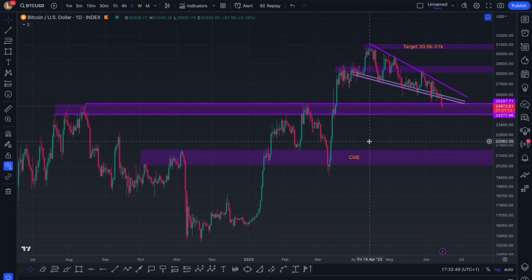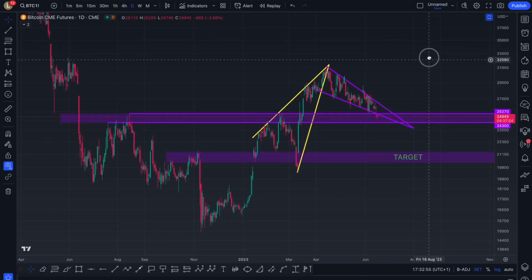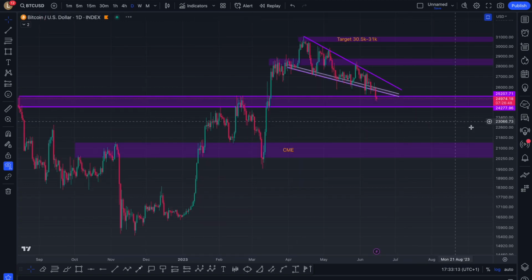Many months ago on the channel, we spoke about the CME gap down over here. I'll show you the CME chart right over here. If you remember, over on the channel, I did talk about this rising wedge. We've been talking about this in the Discord community for months on end, how we are expecting, of course, this turnaround over here. There is a bullish pattern, meaning this falling wedge. So we've essentially had this rising wedge that's turned into a falling wedge. If we go back to the other Bitcoin chart, we've actually fallen through the bottom end.